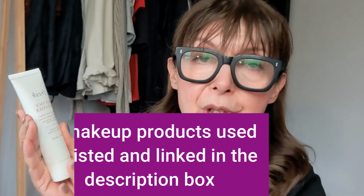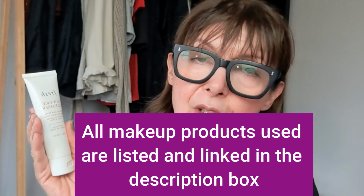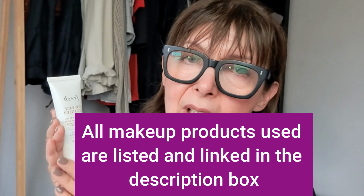Now this I bought in Space NK recently when I went to Newcastle, because I was trying to find some little products to take with me rather than my huge Geek and Gorgeous jar of balm cleanser. So the brand is called Fresh, I believe, and it's soy face cleanser for all skin types. So I'm going to be taking that with me.